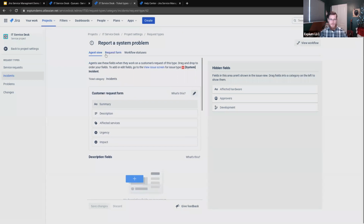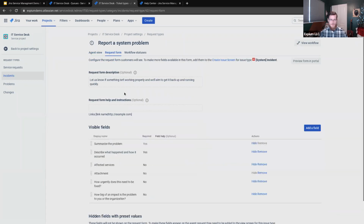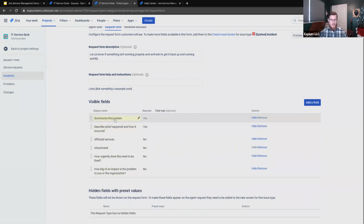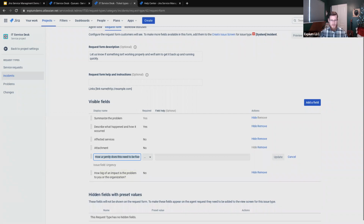Up at the top here, we can look at the request form. So these are the things that customers are going to see out on the request form. They're going to see summarize the problem, describe what happened and how it occurred, affected services, attachments, how urgently does it need to be fixed. This is going to connect to that urgency field. And then how big of an impact is this problem to you or your organization. So when you click on these, you'll notice you can put whatever description in here you want, but it connects to this issue field urgency.